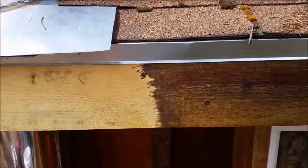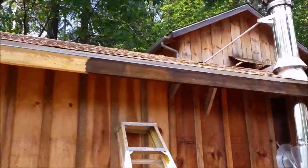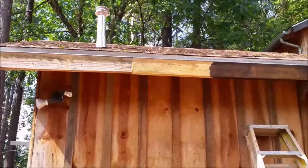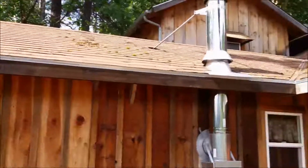Well, so far it looks like it's just right. It's getting better. Looks like a winner.